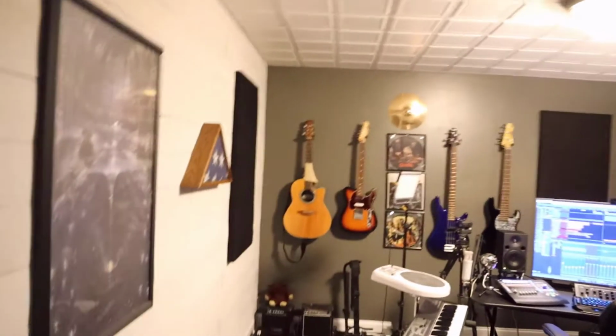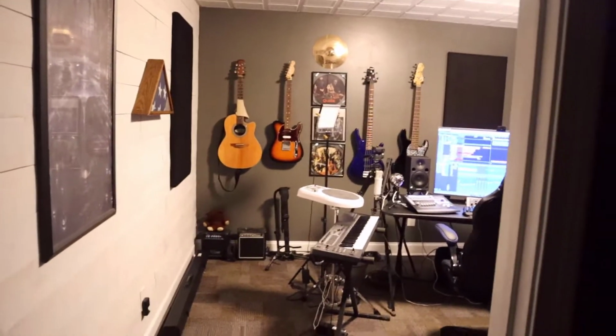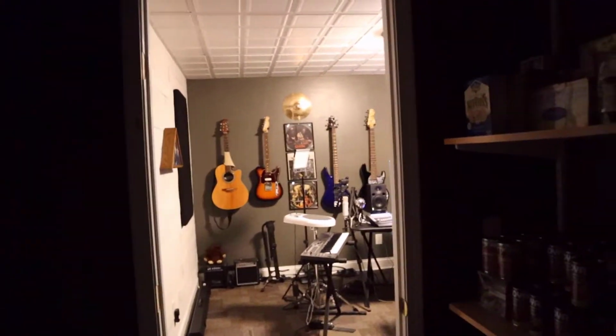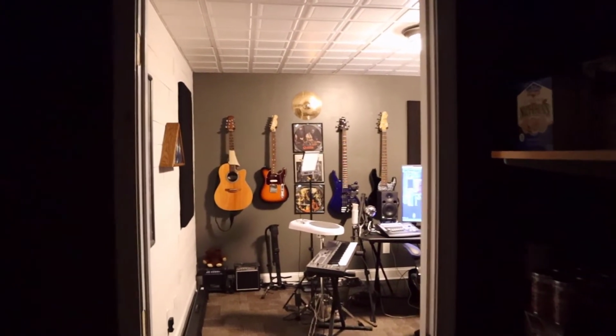Okay, so I'm going to come back out of the room and I'm going to turn you around, and this is how we enter the room here. Alright, so this is coming in the entryway, and in here we have kind of a closet, basically, and this is behind a hidden door out there, so nobody knows where I am.